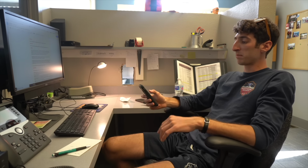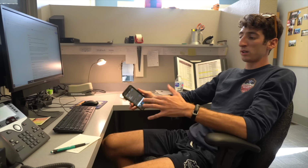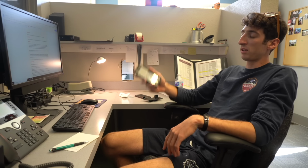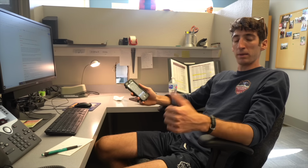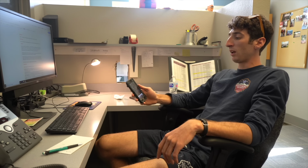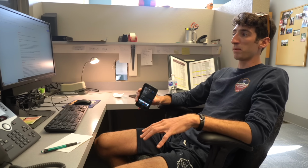And so this is an absolute game changer. It's a lot slower to type calls. It's quicker to speak them into the phone. And generally you can do it in the back of the ambulance on your way back to the station. And so it really helps with the documentation aspect of being a paramedic, which is pretty hefty sometimes.